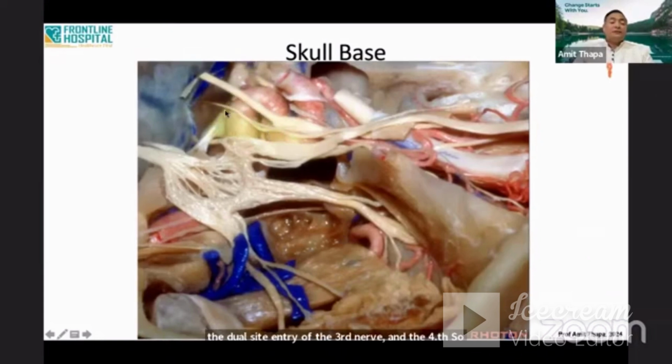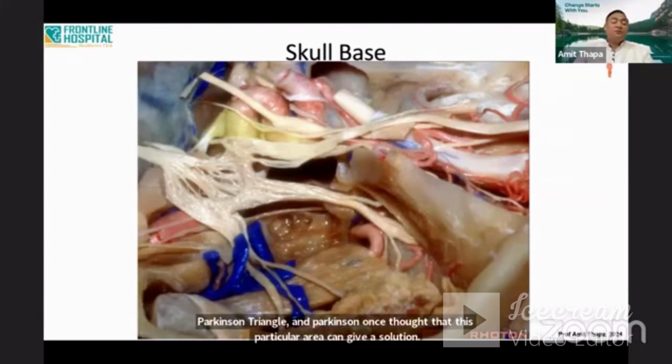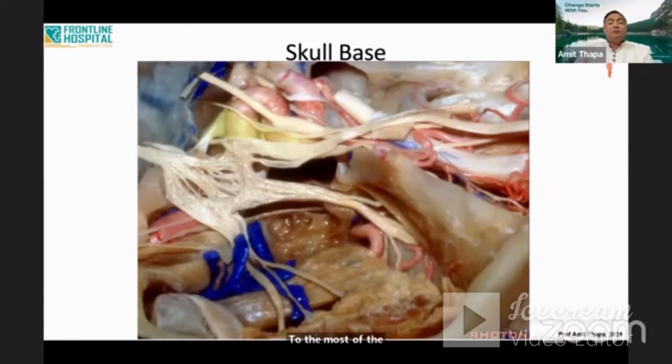And then the other triangle is the infratrochlear triangle, which is formed by the lower portion of the trochlear nerve and the upper part of V1, and the posterior border is made by the dural entry site of these two nerves. This triangle is also known as Parkinson's triangle, and Parkinson once thought that this area could give a solution to most cavernous fistulas, because the meningohypophyseal artery is believed to arise from this part of the ICA, which is hidden underneath.